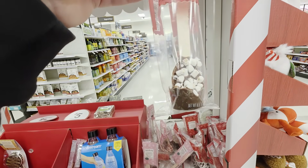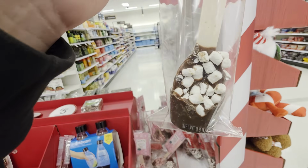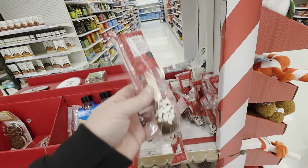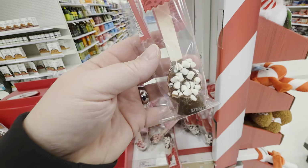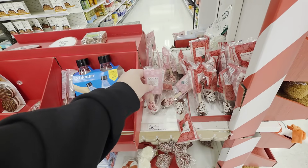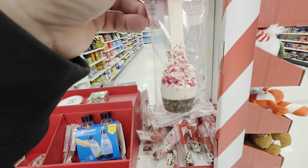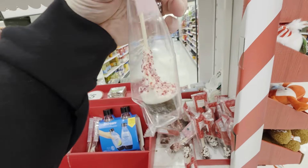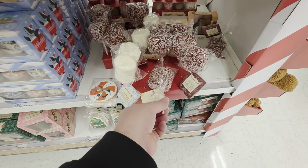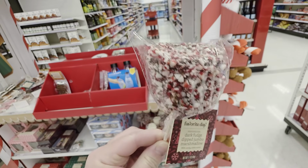These are awesome. You put these in your hot chocolate to stir them, and it comes with extra chocolate and marshmallows. Actually, according to the directions, all you have to do is get some hot water and put that whole thing in there, and it will turn your hot water into hot chocolate. I like the other way better. But here's a peppermint hot cocoa spoon. Same idea, but it has like a crushed candy cane on it. Yum. And what the heck? Look at these giant dark fudge dipped jumbo marshmallows.